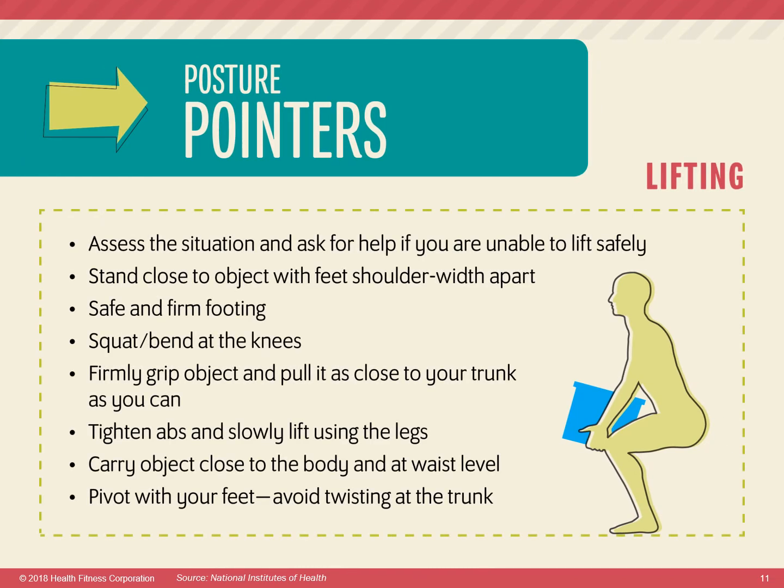When lifting, we want to make sure we first assess the situation before anything, and don't be afraid to ask for help if something you're lifting is a little bit too heavy. We want to stand close to the object, about feet width apart, with that firm, safe footing. And we squat down first, making sure we bend at the knees, firmly have a grasp on the object, and keep it as close to us as possible.